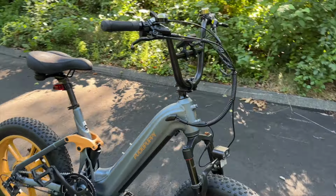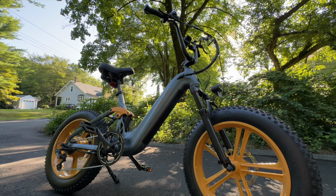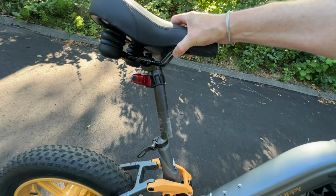So when it comes to sizing, looking at a 400-pound payload, the e-bike is 68 inches long, and it weighs about 70 pounds. Fits rider heights from 5'2 to 6'2. I'm on the higher end of that, and the seat post on this is pretty short. Look at that thing. It's stubby, just like a Corgi, I guess.